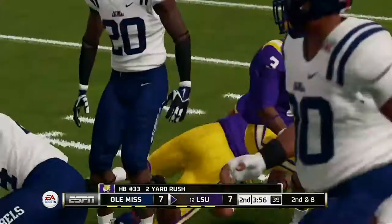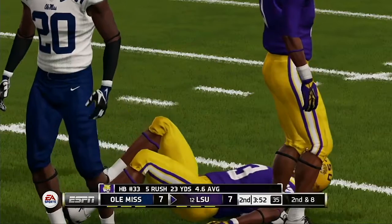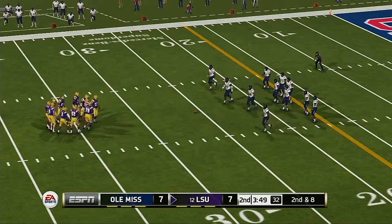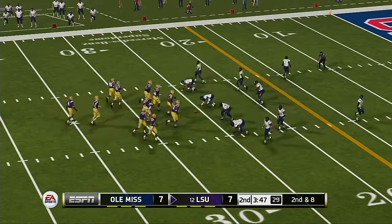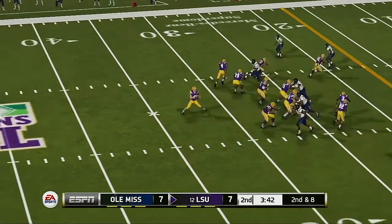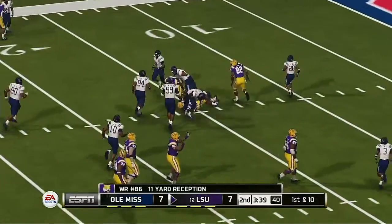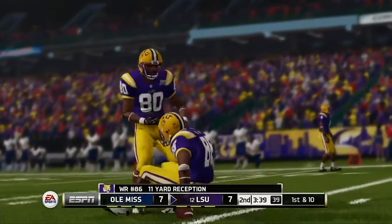He makes it to the 25-yard line. Second down, 8 to go. Ball on the 25-yard line. Quick out to his receiver. He made a really good move at the line of scrimmage.